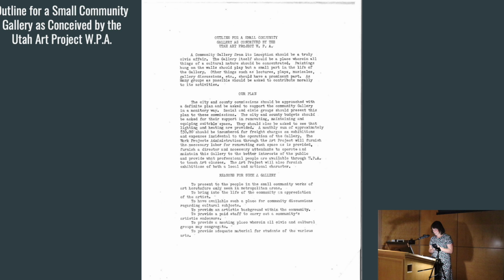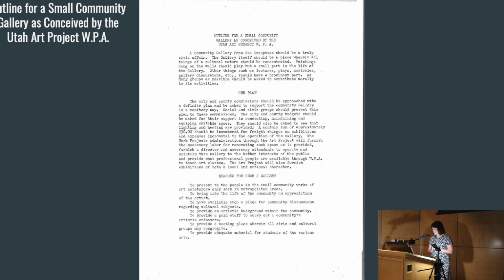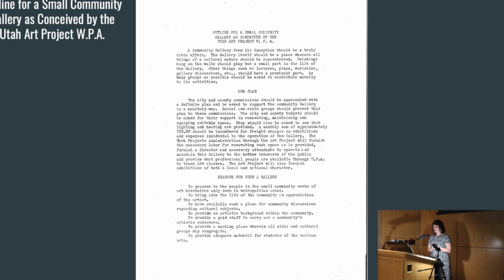And then on the bottom we have this list of reasons for such a gallery, and to highlight a couple: the first one, to present to the people in the small community works of art heretofore only seen in metropolitan areas; to have available such a place for community discussions regarding cultural subjects; to provide a meeting place wherein all civic and cultural groups may congregate; and to provide adequate material for students of various arts. We know that this and other community galleries had art classes for adults and children.